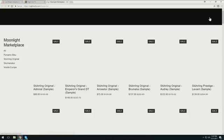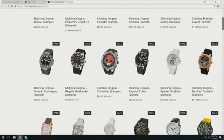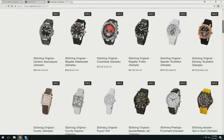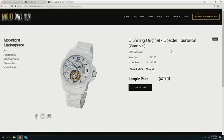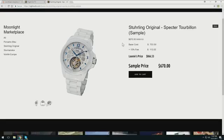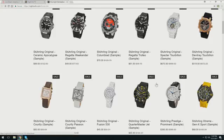Our first... Oh, yeah, that's right. Let's show them how to buy. Thank you, Ronnie. Yep. Here's what you do. In the upper right-hand corner of the screen, up here, you see where it says Moonlight Marketplace. You click on that, and it's going to take you to what we call the loony bin, and this is the order that we're going to be presenting the watches right here. And when you click into a watch, in this case, it's the Spectre tourbillon. There's only one execution and just one piece, that white ceramic tourbillon. It's gorgeous. We'll get to that.